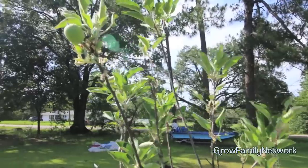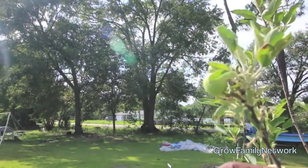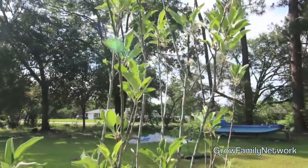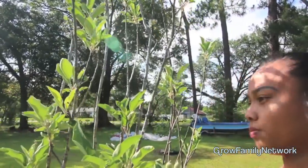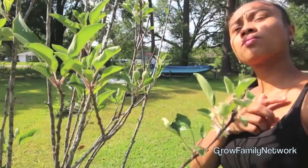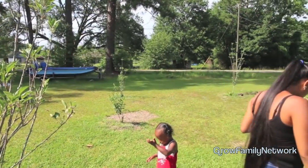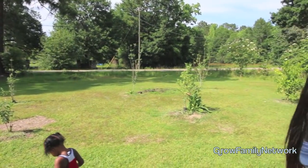Got an apple actually coming in. I remember when I first started planting these, I'm like, I don't never see many apple trees in Louisiana, so they must not can grow too well. And they're actually doing okay. This is like our second year in the ground. Last year when we planted it, it actually had some on there. And this year it has some on there.